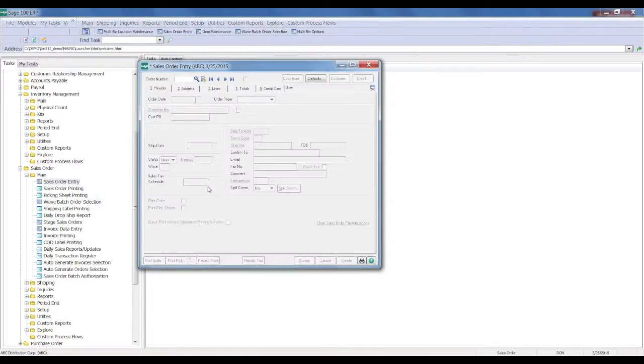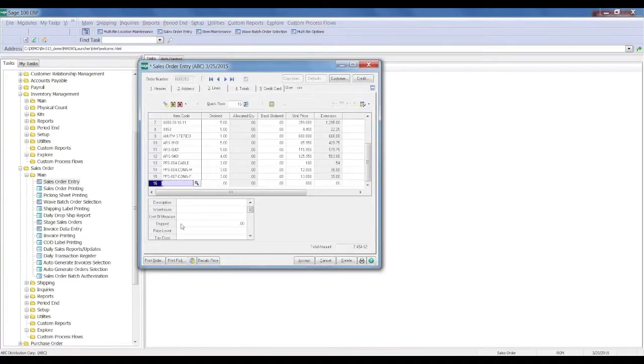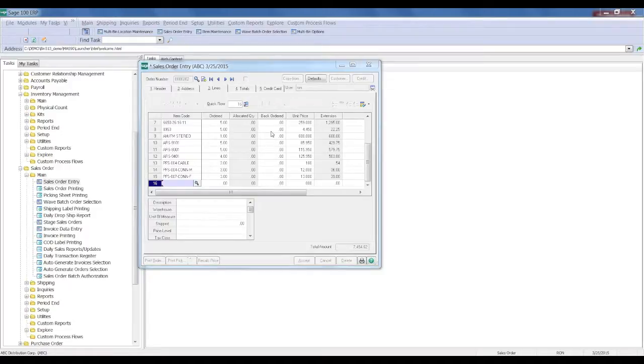So let me see here. I was playing with one other order here. I believe that was order 202 when I originally did the pick sheet. Nope, I didn't.